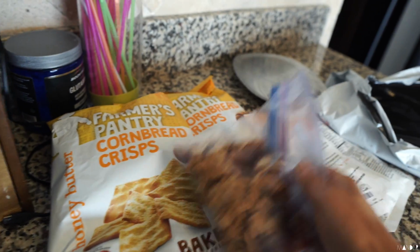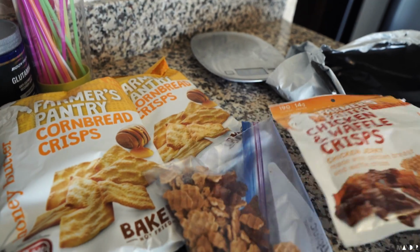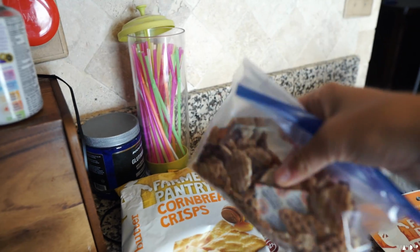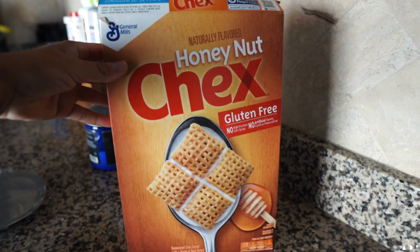This I'll probably hold off on because I feel like I don't really snack too much while I'm home, but maybe if I have something to do during the day, I'll bring these with. Chex Mix are so underrated. The Honey Nut Chex Mix are so incredibly good, you guys. I like to have them like pre-training sometimes when I'm just going to lift because it's just a carb source.